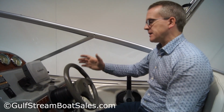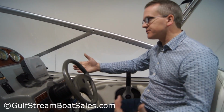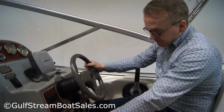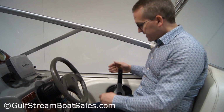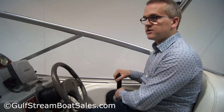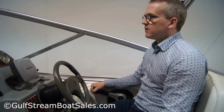There's a really nice helm position on these Bayliner 245s. You've got a supportive helm seat which you can adjust fore and aft, so you can get a comfortable seating position. You've got a little integrated footrest underneath the dash, so you can brace yourself against that if you're out in choppier conditions. Wee armrest here at the right hand side, and your throttle and shift lever is located nice and close to you, so it's easy to keep a hand on the throttle whenever you're underway.